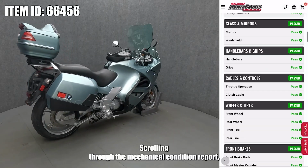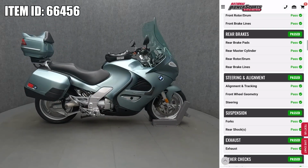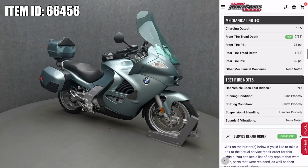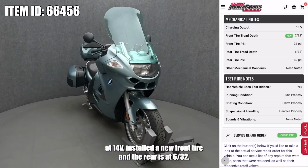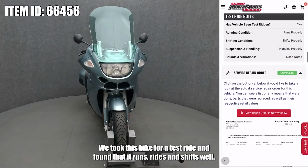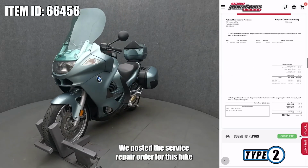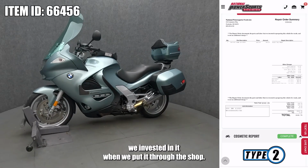Scrolling through the mechanical condition report, we can see passes on each part of our comprehensive inspection. We measured this bike's charging output at 14 volts, installed the new front tire, and the rear is at 6/32nds. We took this bike for a test ride and found that it runs, rides, and shifts well. We've posted the service repair order for this bike so you can see the parts and labor we invested in it when we put it through the shop.